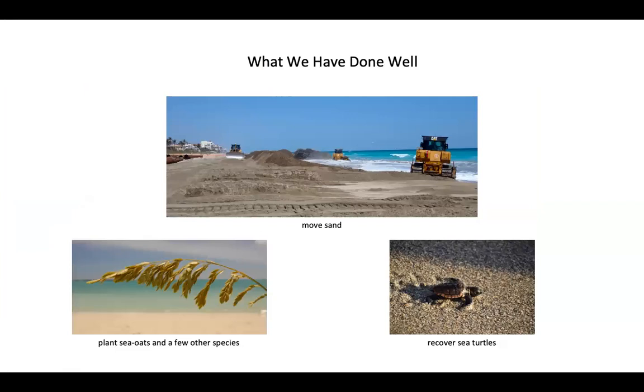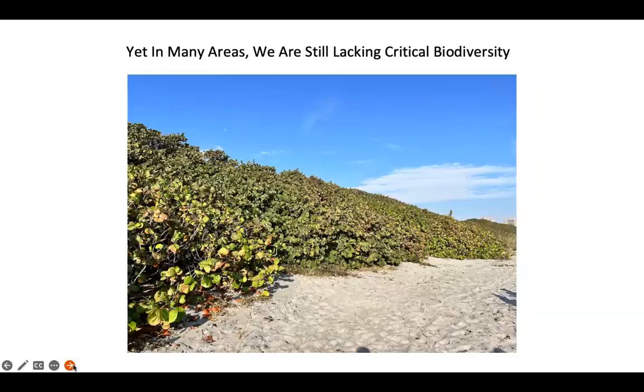And we've reestablished the dune, but mostly just with a few species like sea oats, sea grapes, and a handful of others. And we've also worked really hard since then to recover sea turtles. Those efforts started in the 90s, and each year we're seeing the payoff finally in the last few years of those recovery efforts. But despite these things we've done well, there are lots of areas where we are lacking critical biodiversity. In this picture, you can see what is really just a large monoculture of sea grapes and not much else growing here.